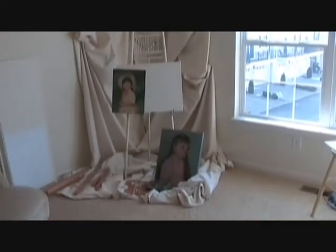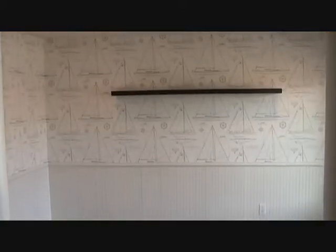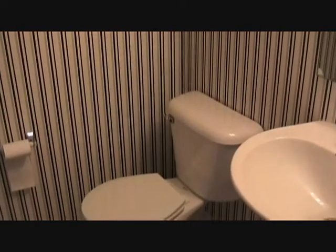Second bedroom on the third level. Third bedroom on the third level. The washing machine is also located on the third level. This is the lower level, sort of like a basement, great rec area with hardwood floors. There's another half bath on the main level. There are a total of three bathrooms, or actually four bathrooms, in this townhome.